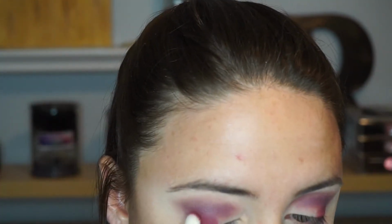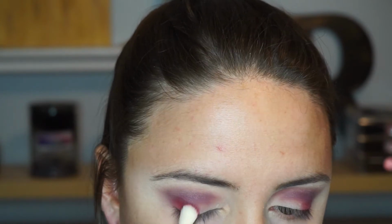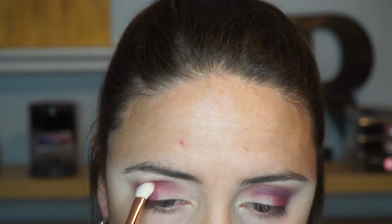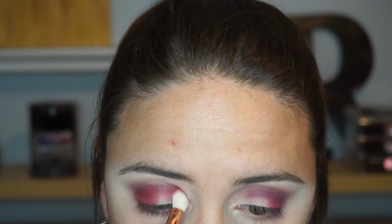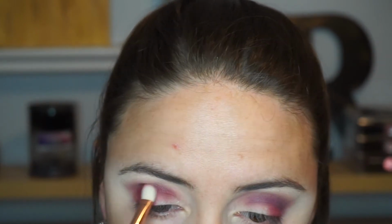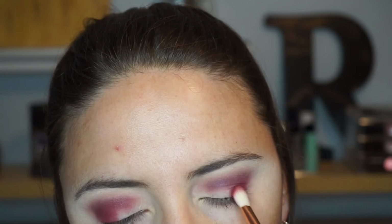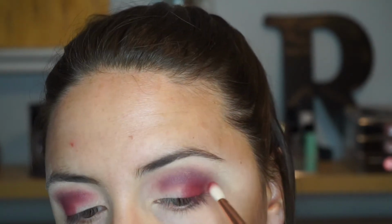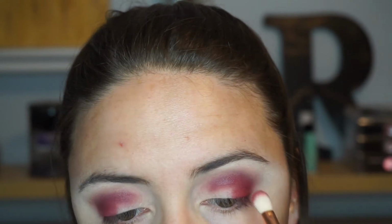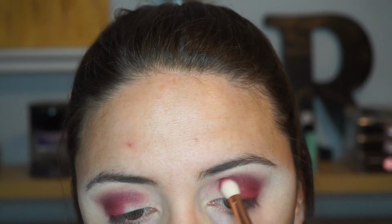This is called Venetian Red, and I'm going to be taking my Sigma E35 brush and applying that directly into the outer corner and the crease. This is really going to add a lot more depth to the look and create more dimension. The more shadows that you use, the more depth and dimension you're going to be able to achieve with your eyeshadows. So if you decide that you really want a nice blown out smoky eye, I really recommend using at least 3 to 4 eyeshadows and building them on top of each other, and that's how you're really going to achieve that blown out smoky eye look.